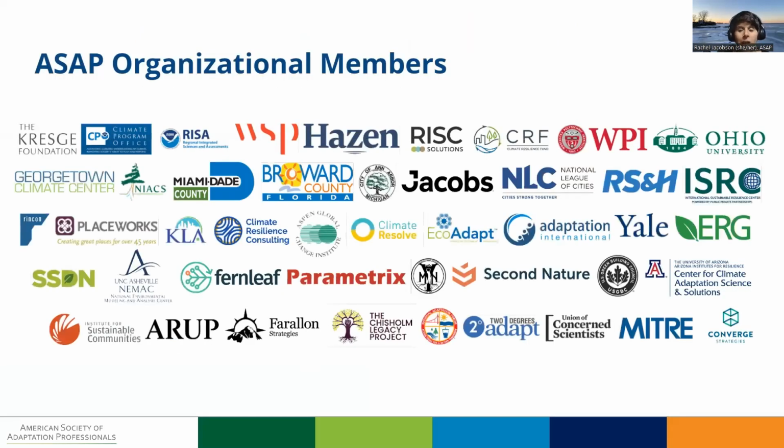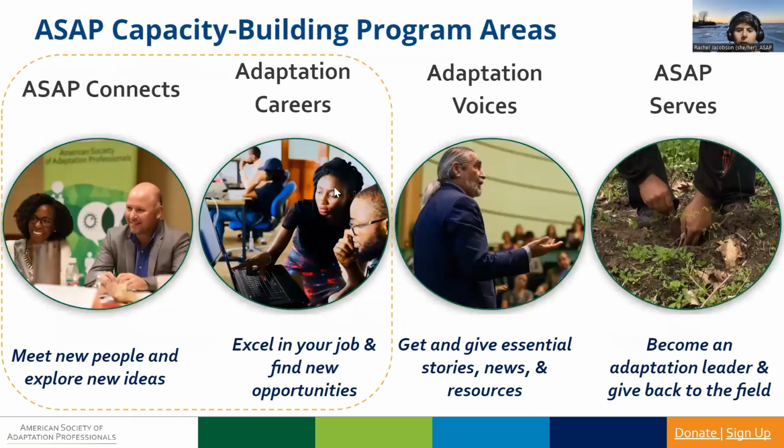We are privileged to have 45 organizational members, an incredible group of leading adaptation organizations from federal agencies, cities, engineering and planning firms, community organizations, and more. These folks provide invaluable support to the ASAP network, advance the adaptation field, and receive support from ASAP to advance their adaptation and resilience goals. Here at ASAP, we have programs that are designed to build the capacity of our members to do effective adaptation work and work together to strengthen the adaptation field.